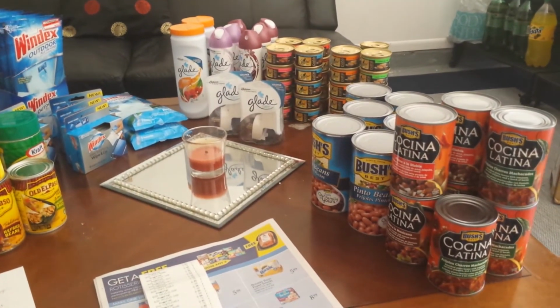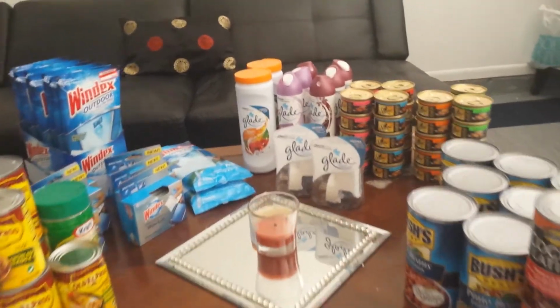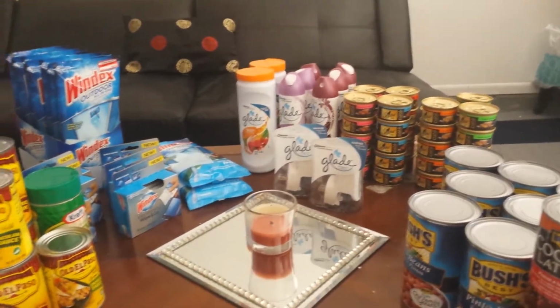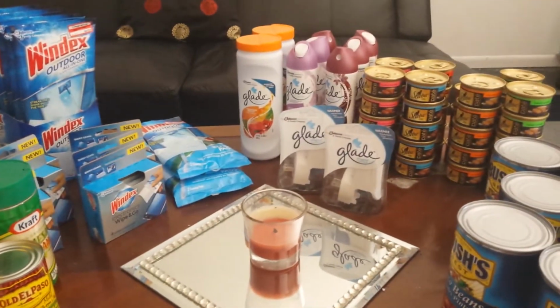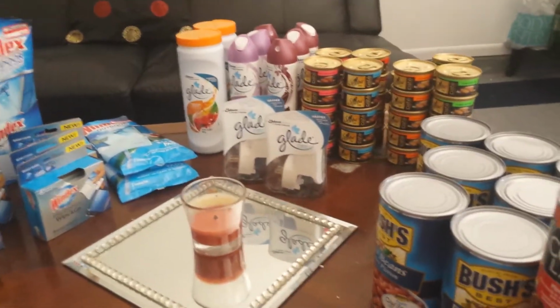Like I said, I thought I did pretty good. If you guys see any other deals on any other Glade products, because I'm stocked up on those also, I'm over it now. I have a few more of the $3 off 2 internet printable. Let me know what else I can use it on.